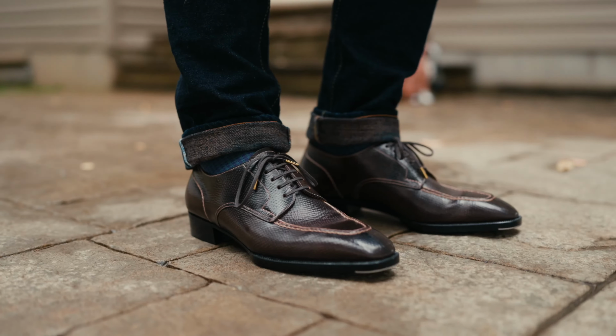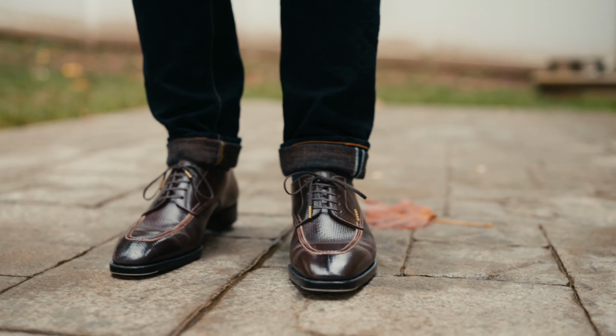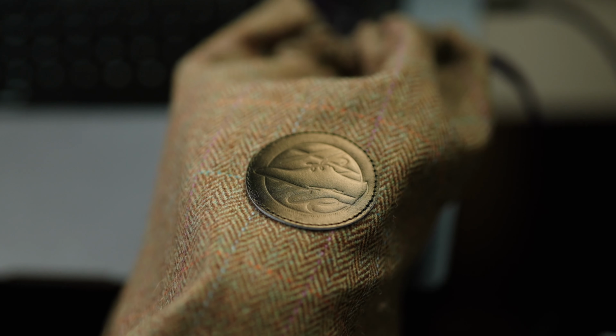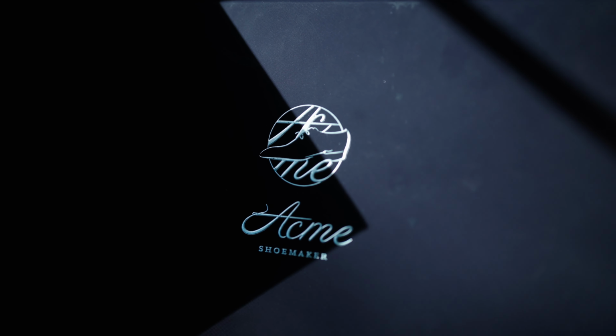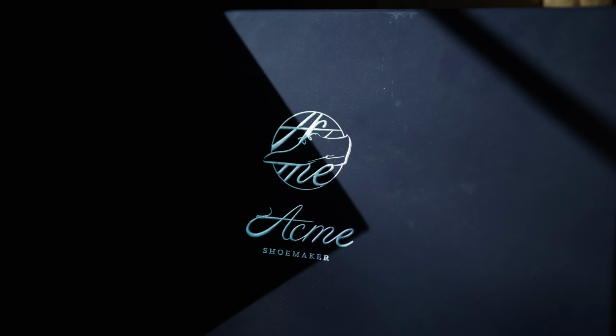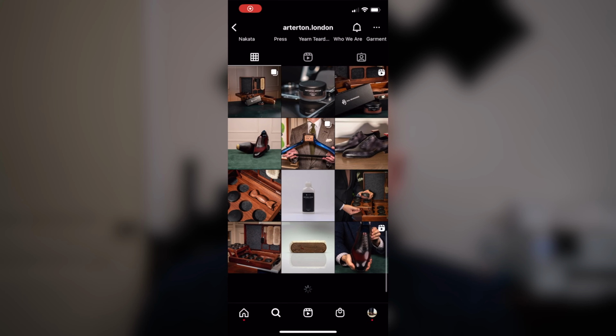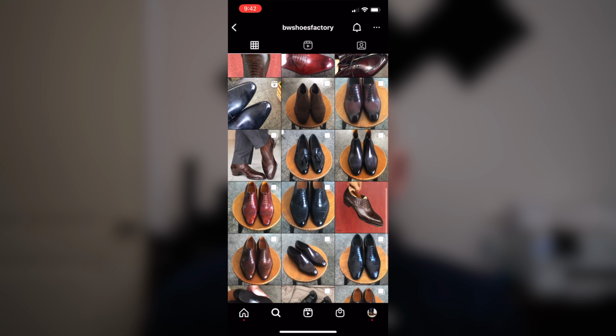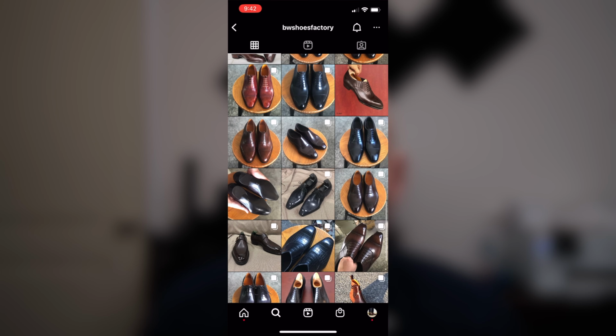This will be the first of at least 3 shoemaker spotlights where I talk about handmade shoes coming out of China. This one's going to talk about Acme Shoemaker. Eventually, I'm going to do a similar segment on shoemakers like Yearn Shoemaker, and on a shoemaker called Helen Shoemaker. Some of you may know that as Blazing Wonders on Instagram.